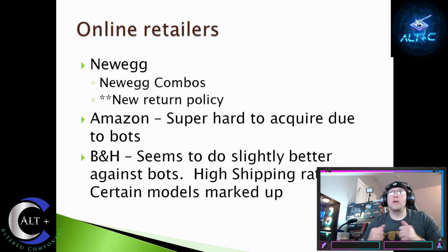It is easier to get a combo than it would be to buy a card outright from Newegg. Key point, with these combos, in the past on Newegg, you could easily buy a combo and say, okay, I don't want the power supply, I'm going to return it. You give me back my full amount of money, Newegg, for that piece of equipment. And that is not the case anymore. They have updated their policies to stop this. If you want your money back, you buy a combo, you have to send back the full combo.